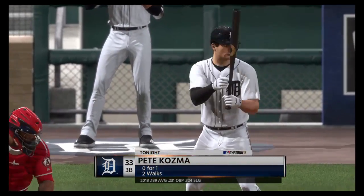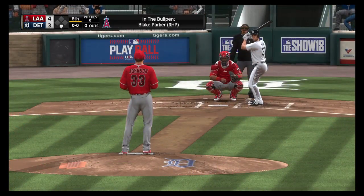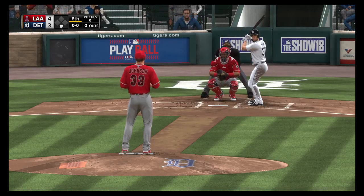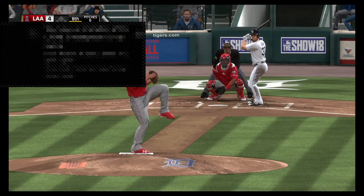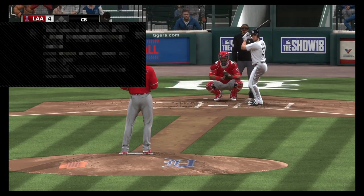Now at the plate, Pete Kozma. He'll see what he can do leading off the home 8th. This thing's far from over, even though we're moving into the back end of this game. Only down by 1. All they need to do is get this leadoff guy, and they're an extra base hit away from tying this thing up.